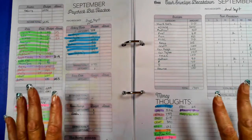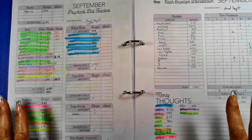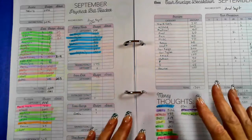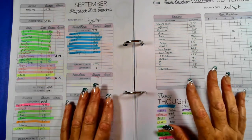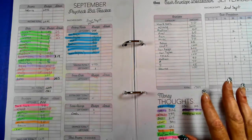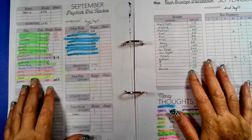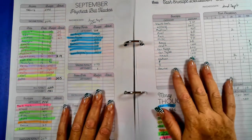My first paycheck for September is going from the 2nd of September to the 15th. Please excuse Bo's patter of paws. So yeah, I've had to rework since the last time I did my full budget. It's quite interesting because we cancelled some things and then went, no, we'll go back to doing it. So I put them back into the budget, although I took them out. Yeah, so this is where we're at, and today is the 2nd of September.